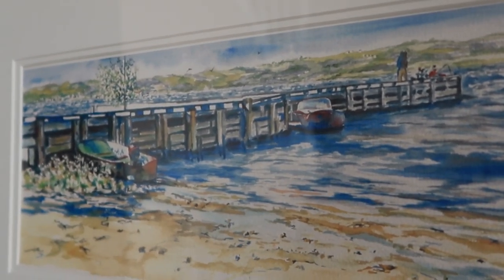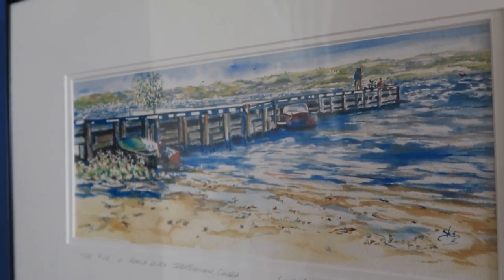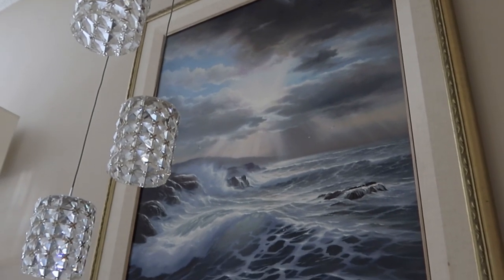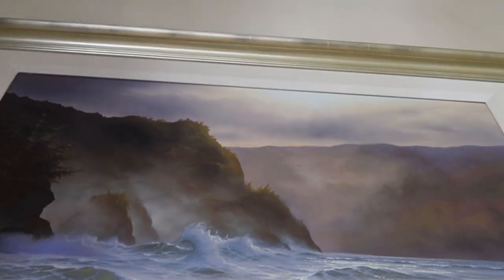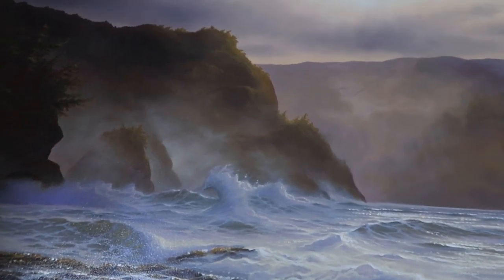This is a painting of a little town where Charmaine grew up and her family had a grocery store. Well, let's go upstairs. It's another piece by John Einarsson and another ocean piece also by John Einarsson. This one reminds me even more of the west coast of Canada.